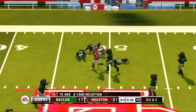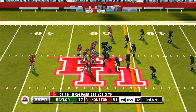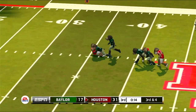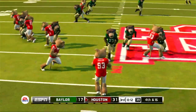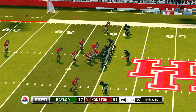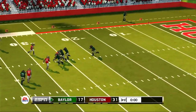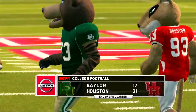He is drilled at the 50. The sack. The defenders played the snap count perfectly. Found the path into the backfield and didn't let the quarterback get away. The sack makes this a fourth and very long. He really got a hold of that one. He gets out to about the 28-yard line. That's three down and one to go. Houston's in front by 14.